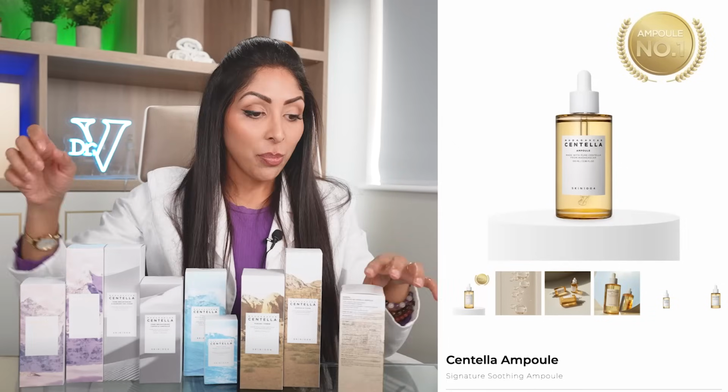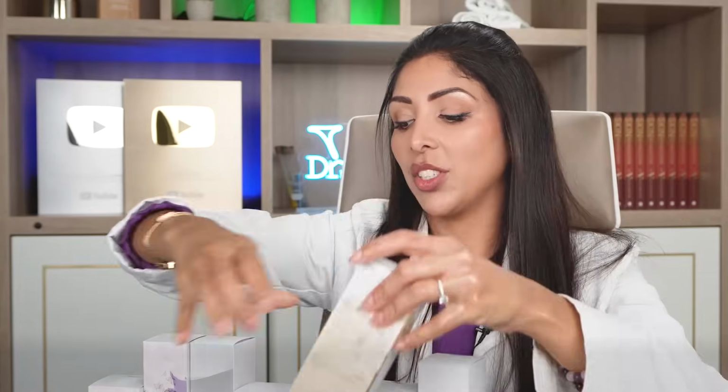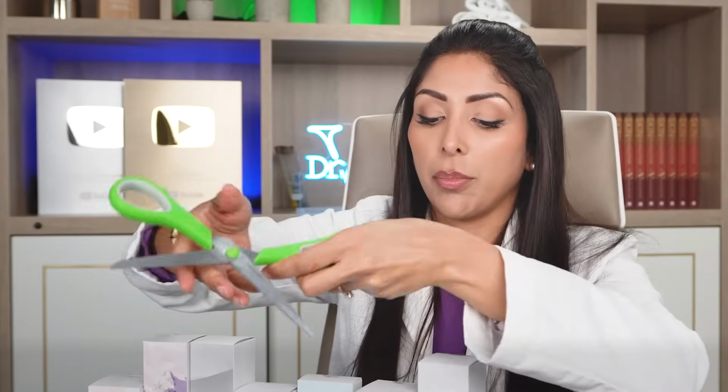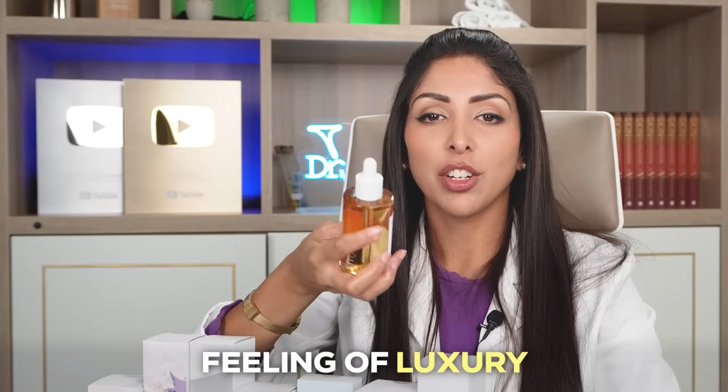Right, moving on to the next product, which is the Ampule. So I've seen this all over social and I'm actually quite excited about this particular product. How do you guys actually open your things unless it's with like scissors? Is there a better way? Can one of you tell me below? All right, so that's how it comes out. Nice and heavy, beautiful glass bottle. And the thing about glass is it really gives that feeling of luxury.